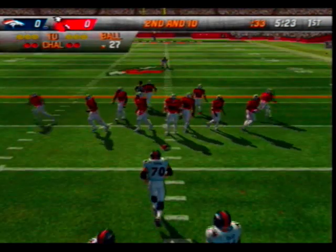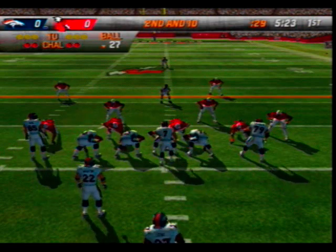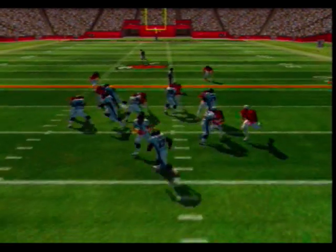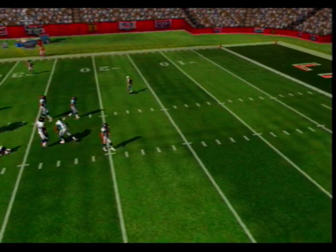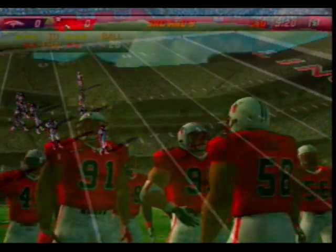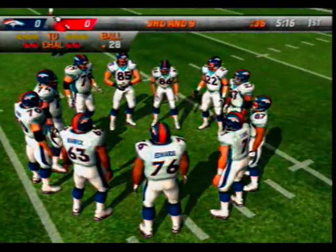Second and 10. Ball on the 27-yard line. They soft, man. You turn it up. Come on. With a counter play. Sarah is there on the stop at the 28-yard line. Right now, they need to keep going at the defense with a run. Sooner or later, they'll be able to break one for a big gain.